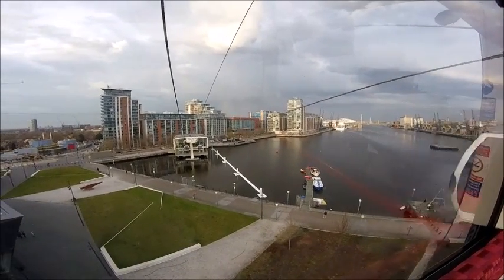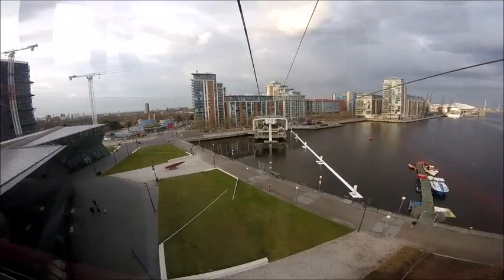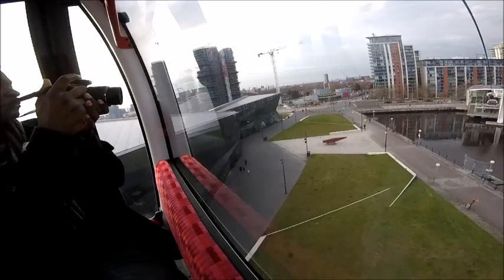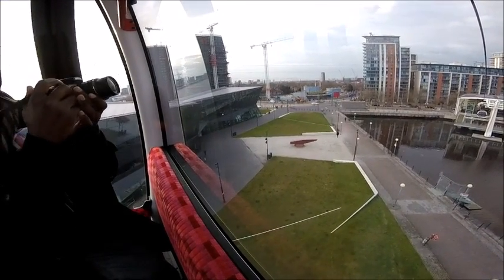Next to the Emirates Airline Terminal is the Crystal, a building owned and operated by Siemens that was designed to be one of the greenest in the world. The Crystal showcases sustainable development and contains the world's largest permanent exhibition of its kind.